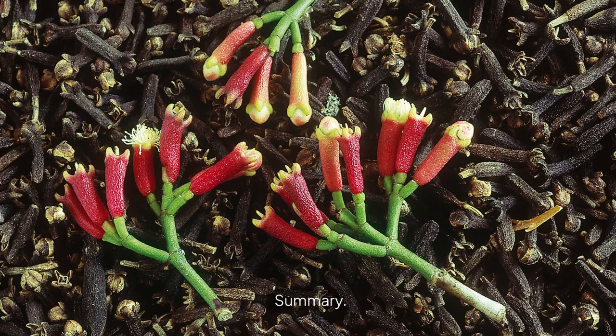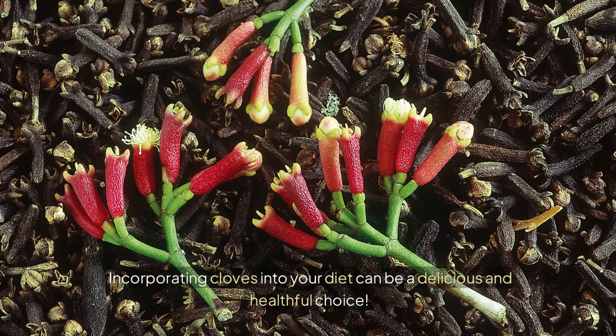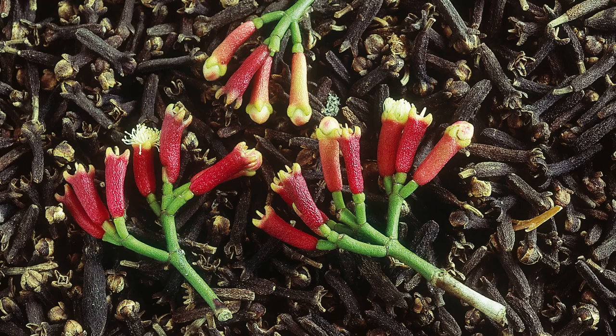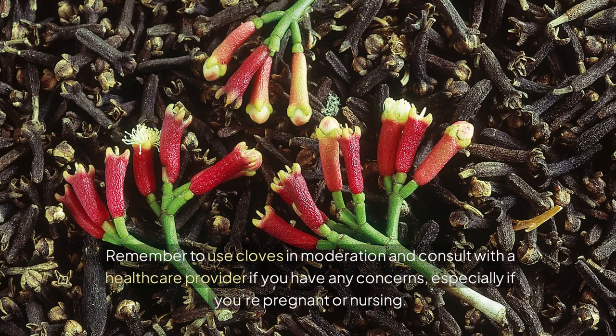Summary: incorporating cloves into your diet can be a delicious and healthful choice. From enhancing your culinary creations to providing numerous health benefits, this powerful spice deserves a place in your pantry. Remember to use cloves in moderation and consult with a healthcare provider if you have any concerns, especially if you're pregnant or nursing.